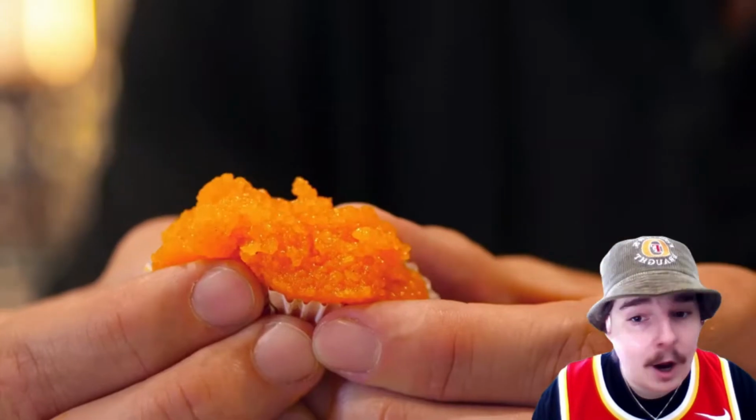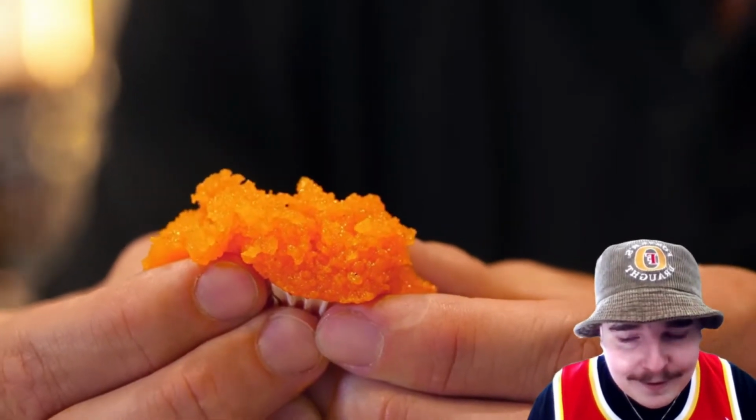That's gonna be sugary. I should have done the whole thing. But I enjoyed it. The mouthfeel, it's like equal parts sticky and oily.